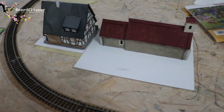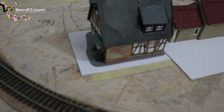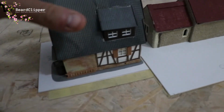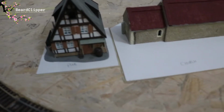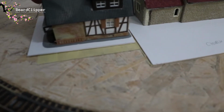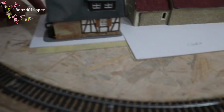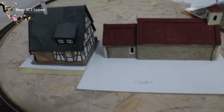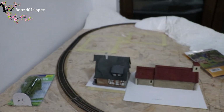I made a little boo-boo. You can see that the buildings are now stuck onto their bases, but the pub I stuck on at the wrong angle. I meant to have it like that, facing that way, and I did it wrong. But it doesn't matter. What I'm going to have to do is peel up these masking tapes and put them into the new arrangement, but that's fine, it won't take me a second. And then I will be able to do the scenicking over here.